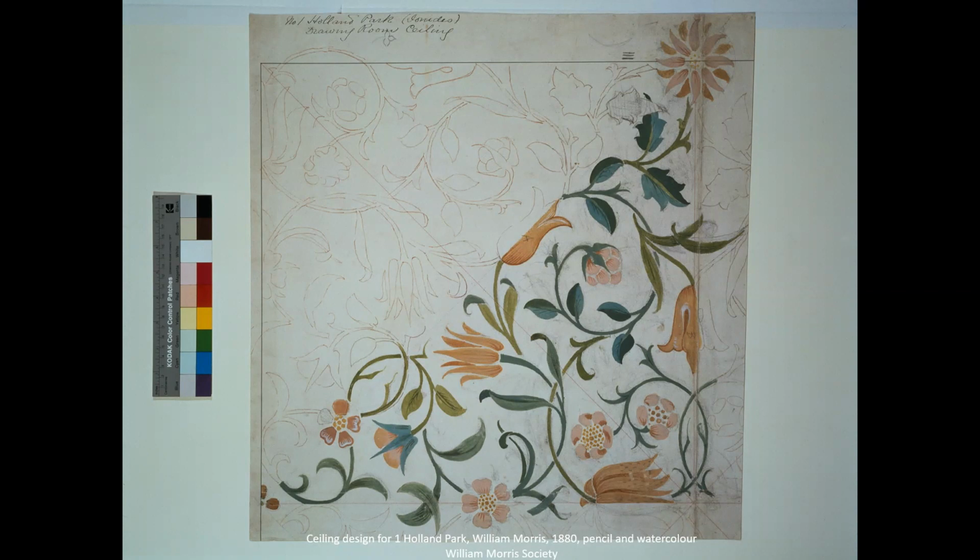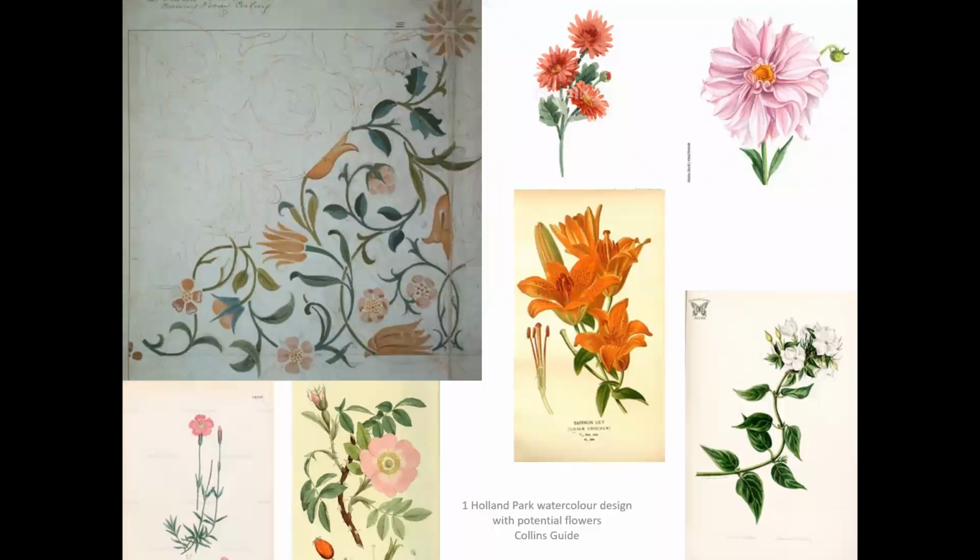This beautiful repeating design in greens, pinks, blues and oranges includes a delightful selection of flowers. And I thought it'd be interesting to research what those flowers might be. And these are our best suggestions, as the flowers are quite stylized. So the pink 5-petal flower that we see quite frequently in the design on the left here could be either a dianthus, seen at the bottom there, or a wild dog rose, also seen at the bottom. Or another suggestion is that the climbing plant is a jasmine.